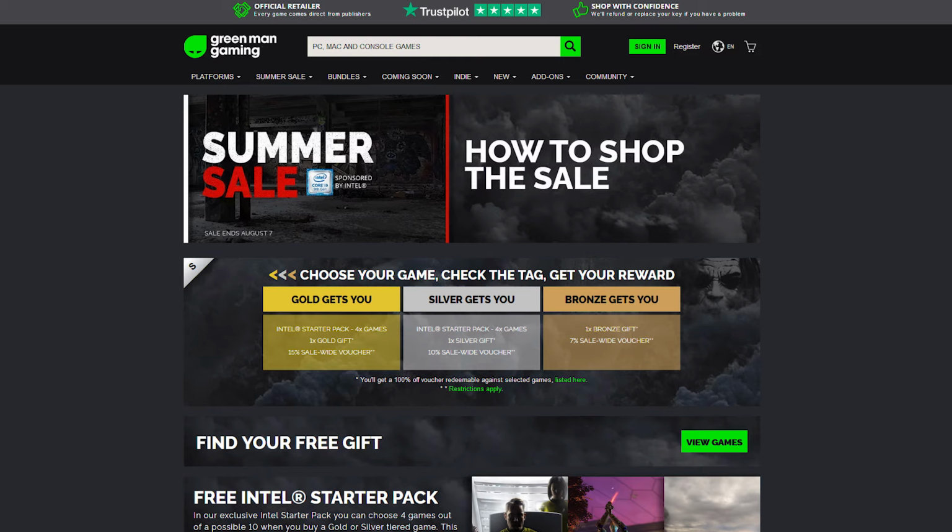On bronze, you get a bronze gift, which is a free game that you get to choose from a massive list of games. A lot of these games are like 99-cent to like $3 games, to give you an idea of what you're looking at there. Some of them appear to be very throwaway, but there are some cool ones in there. I'm not going to get into them because there's a lot of them. But on top of buying a bronze game, you also get a 7% sale-wide voucher to use. So you can then go back to any other game and get 7% off of that.